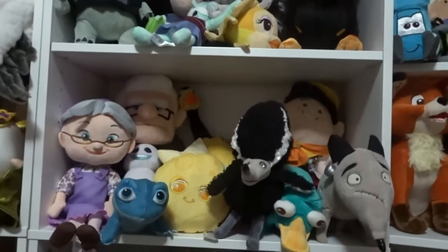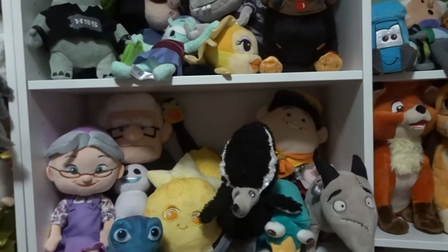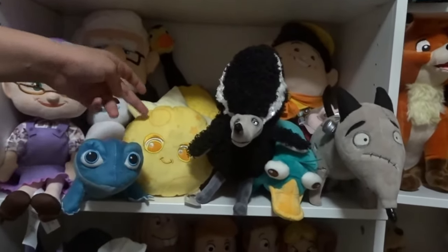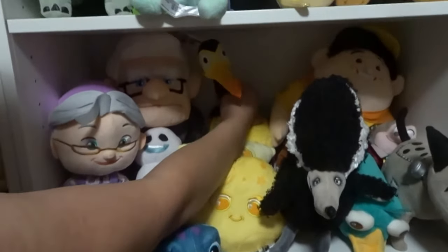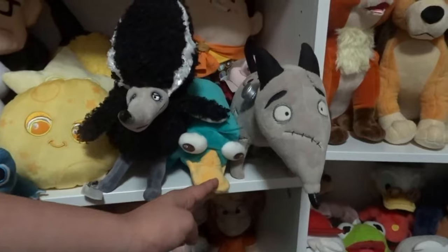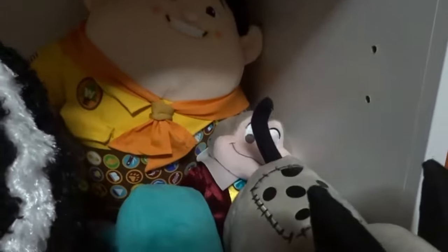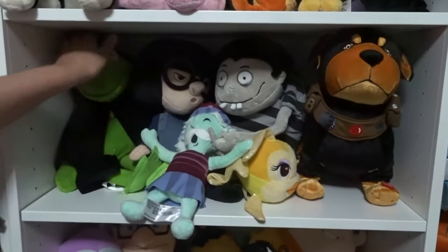In this row, I have Carl and Ellie from Up, Bruni from Frozen 2. I have a star and a moon from the short Pixar Luna. I have one of the Snowgies, and then I have Kevin back here and Russell from Up, and then I have Persephone and Sparky from Frankenweenie and Perry the Platypus from Phineas and Ferb, as well as Mr. Toad back there.